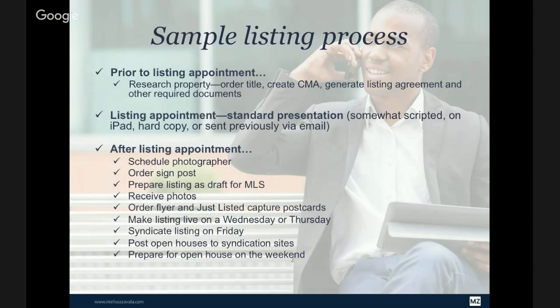Then when you go to the listing appointment, you're going to bring your standard presentation, which is probably somewhat scripted, and you're probably going to have a hard copy. It's going to be on your iPad, and maybe you will have sent it previously via email. So this is all a process. And then after the listing appointment, you're going to have to do all of these things. Again, part of your process.